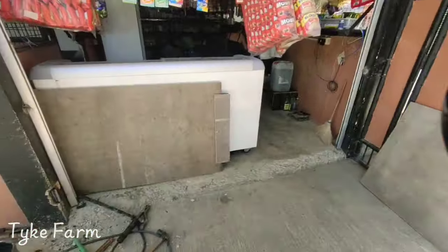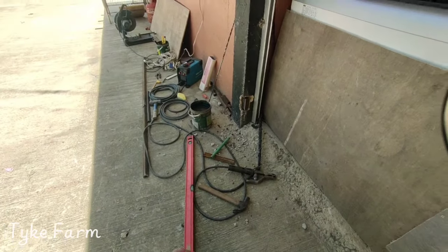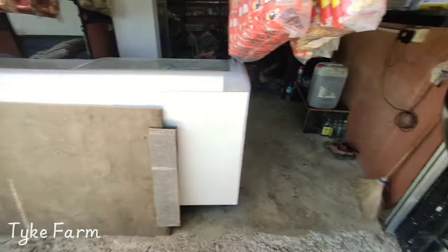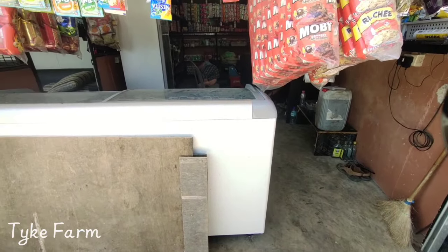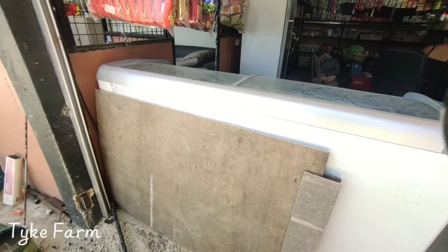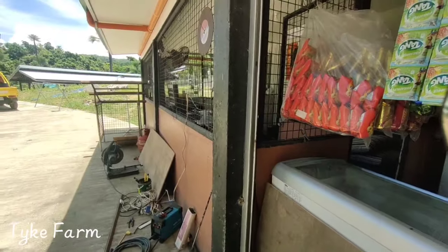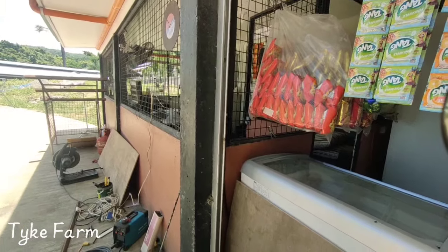Soy's on the sari store is making up a large gate and a smaller gate for this end, which will open outwards just to keep the cats and dogs out of the veranda and shop when we don't want them in there, because sometimes they're a pain in the backside when you're having your tea, your evening meal, and there's cats jumping on the table.